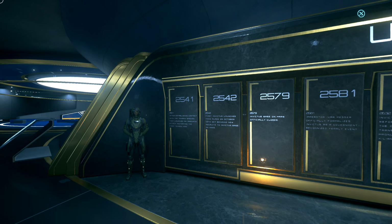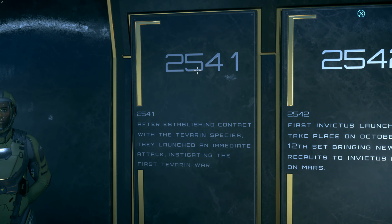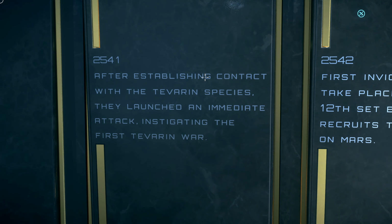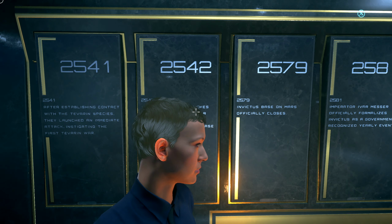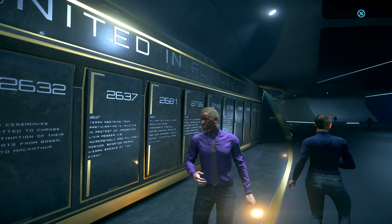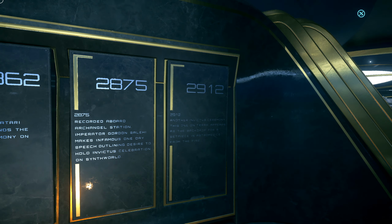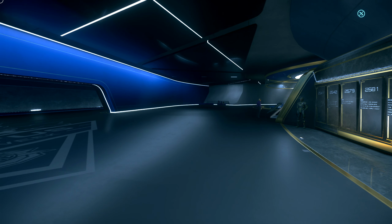And here's a memorial to the various different Invictus launch weeks that have been held. So 2541. I believe it is 2951 right now, so this is like 400 something years ago. After establishing contact with the Tavaran species, they launched an immediate attack, instigating the first Tavaran War. Congratulations. So they just started a war immediately. So 2542, it gives you the background to the Invictus launch ceremonies. So that's about it for the RSI section.